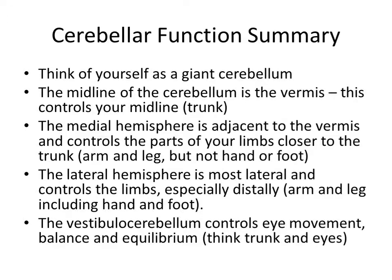To summarize the function of the cerebellum, students have found this to be quite helpful. Imagine yourself as being a giant cerebellum. Your trunk is your midline. That is analogous to the vermis. So if you were a giant cerebellum, your trunk would be the vermis. Therefore, your vermis controls your trunk. The medial hemisphere is adjacent to the vermis. Therefore, it's going to control the parts of your limbs that are closer to the trunk. So the arm and the leg, but not the most distal parts, the hand or the foot.